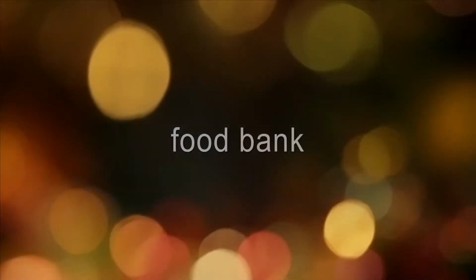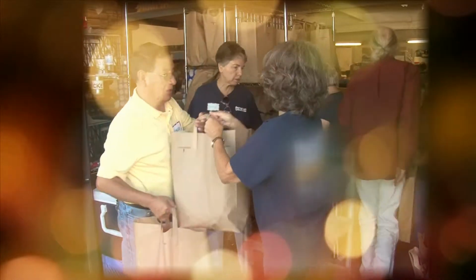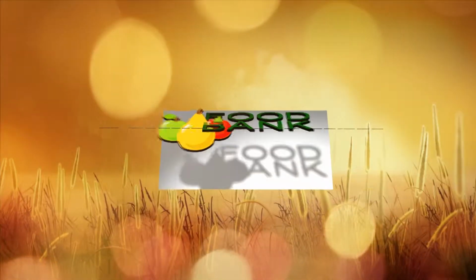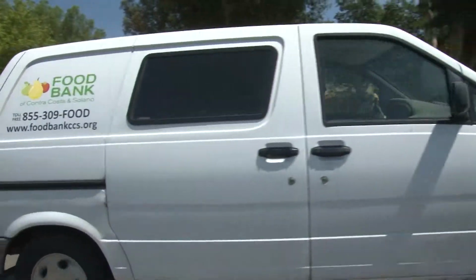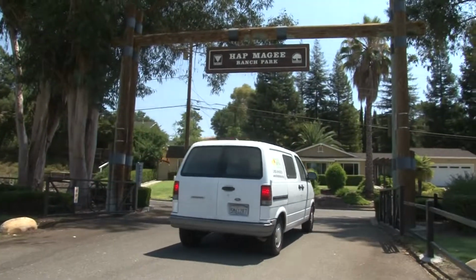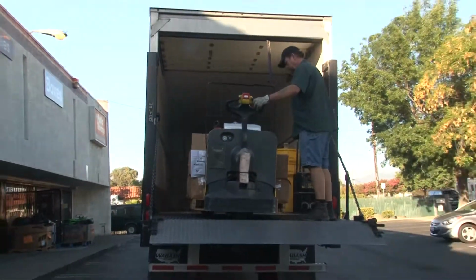When you see or hear food bank, images like these immediately come to mind, and a general sense of what a food bank is. The Food Bank of Contra Costa and Solano is easily one of the most valuable community assets. But for a few moments, let's get a different perspective on how this system works. Where does the food come from?